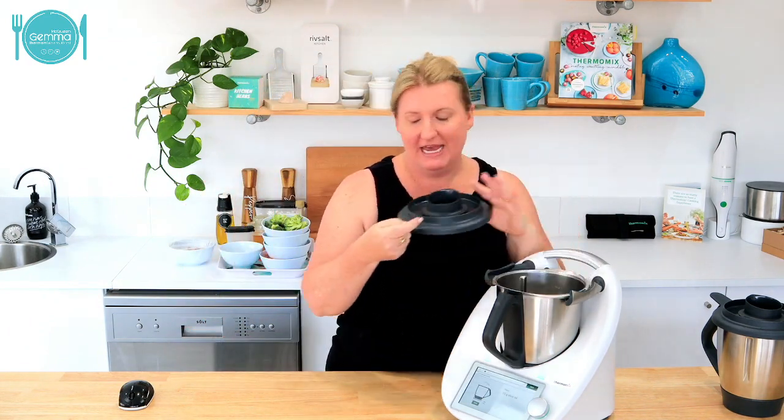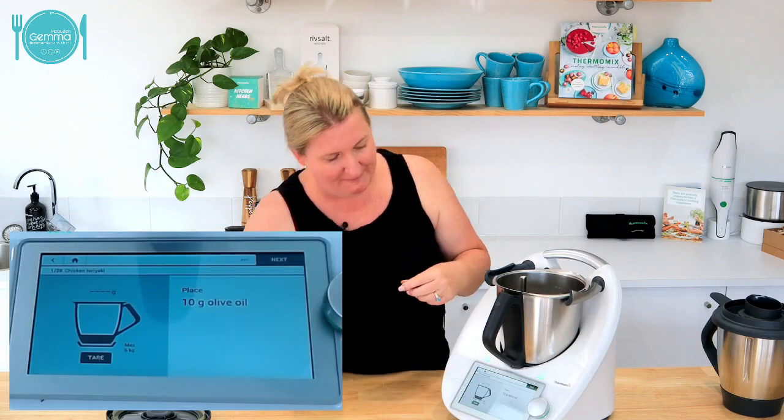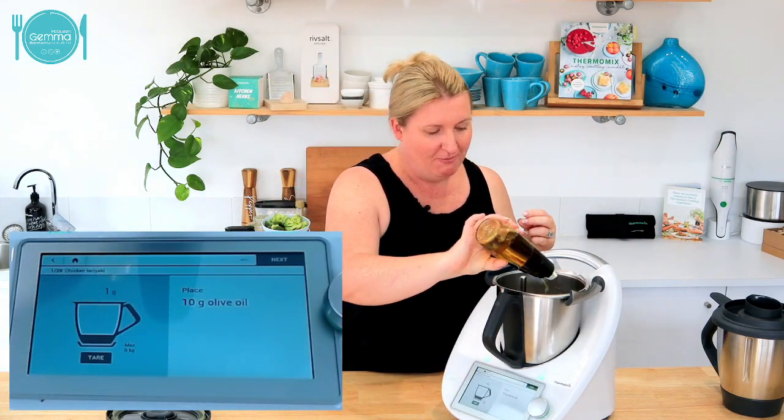Radio. So I'm going to start cooking, and please feel free to come off mute and ask some questions. But very soon you will hear the Thermomix actually sizzle, which is very exciting for those of you who haven't heard that before. So I'm putting in some oil.